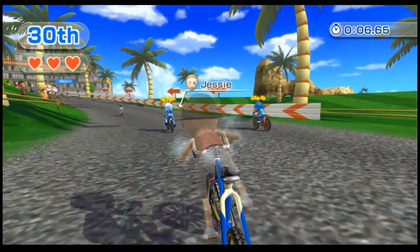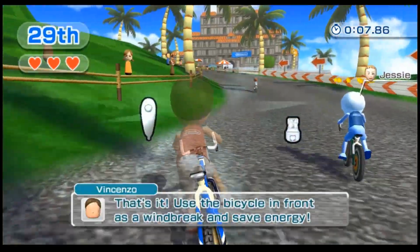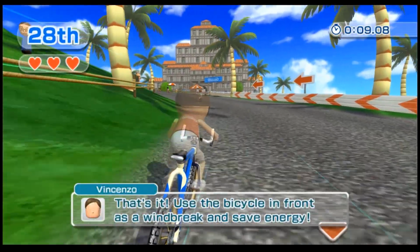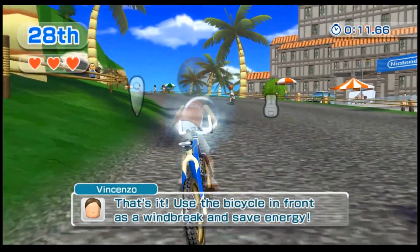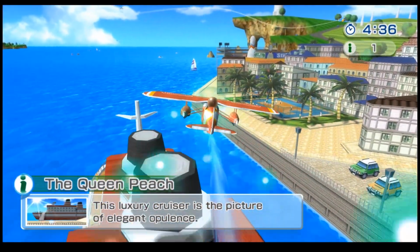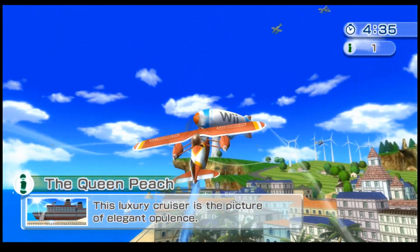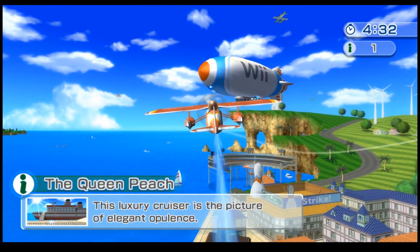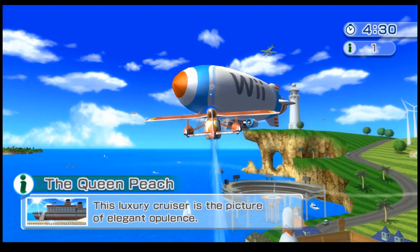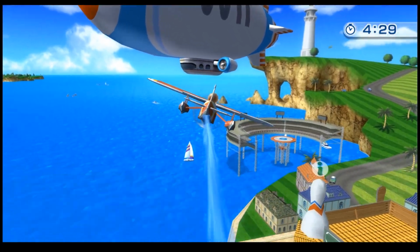Cycling is by far the worst of the lot, and you move your hands up and down like you're pedaling a bike? This is really a stretch here, and is one that you will seldom play, if ever. Finally, you got air sports, and it's pretty fun, I guess. You fly a little plane around the Wii Sports Resort, and you can zap things with stun blasters, and it's a nice diversion for about 5 minutes.